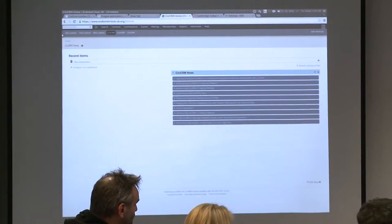How many people work? There's two of us full-time and five part-time staff. And we've got one office volunteer who comes in and sorts out all our cheque payments, which is great.